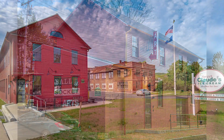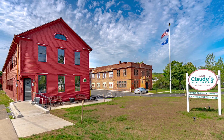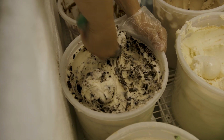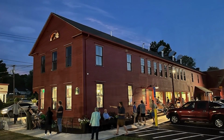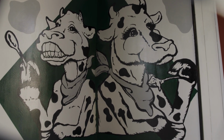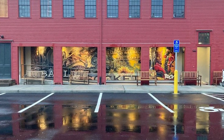Ball and Socket Arts succeeded in opening the first floor of Building 2 in 2022 to house Sweet Claude's Ice Cream, which had been serving Cheshire since 1988. Since then, the site has seen an endless stream of people, many on bicycles and on foot from the trail, visiting to have delicious ice cream and enjoy the first public art commission in the Arcade, Evolution, painted on site by RC in the spring of 2022.